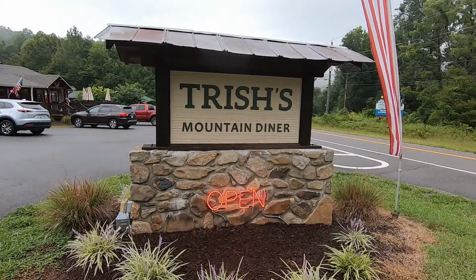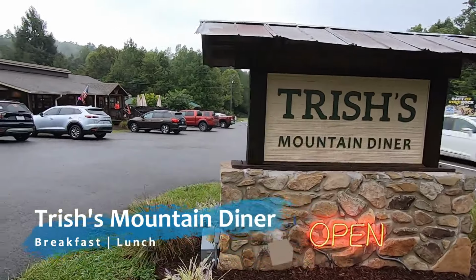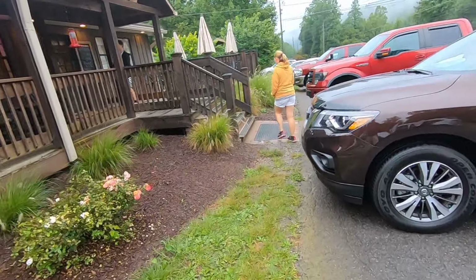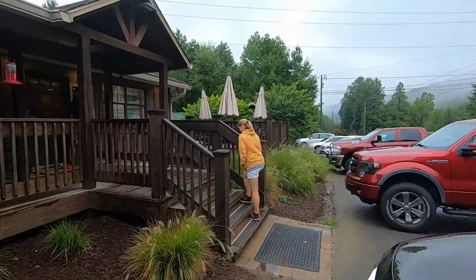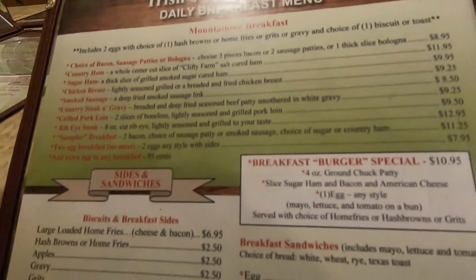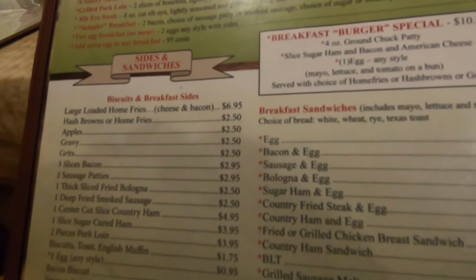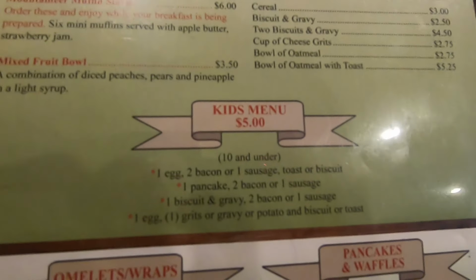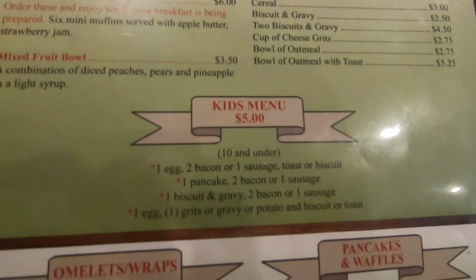Trish's Mountain Diner is located a good 8 miles east of the downtown Gatlinburg Strip. Away from the hustle and bustle, you will have no problems parking at this mainstay for traditional breakfast dishes. Folks rave over the French toast, but I found the breakfast bowl to be perfect as I selected the exact ingredients I wanted. The down-home diner atmosphere is well paired with excellent staff service.